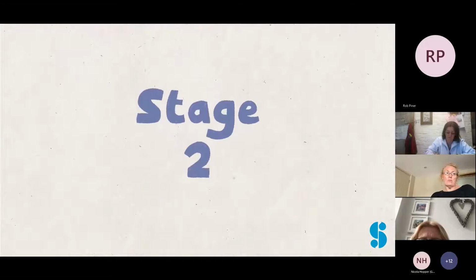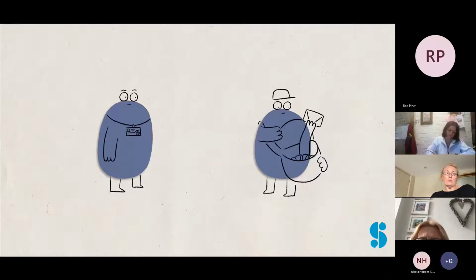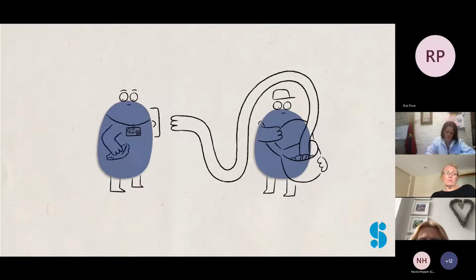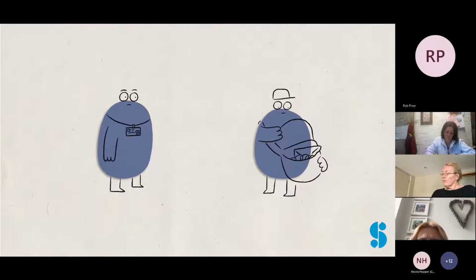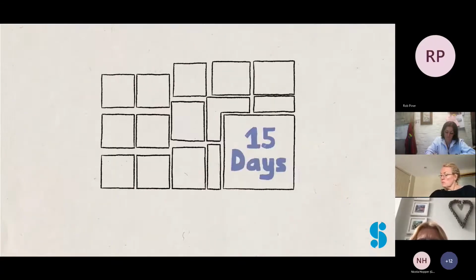Stage 2. When we receive this consultation letter and all the supporting reports, we will review them and respond to the local authority with an indication of whether we might be a suitable school. We will try to do this within 15 days, if possible.